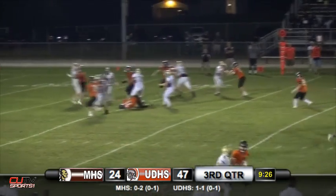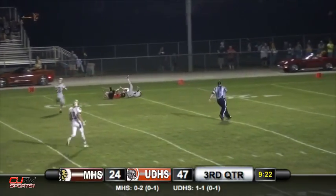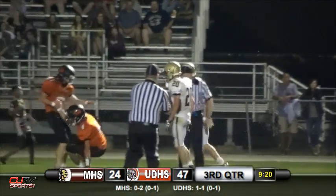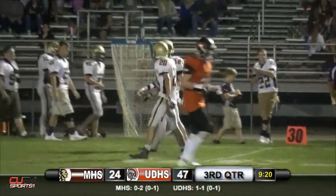Here is the play now for Harmon. Harmon's going to let this one fly, and he's got some separation. Big throwing play once again for the Indians. Huge catch yet again. Logan Marshall putting his hands up, picking the ball out of the air. Huge gain on that one.